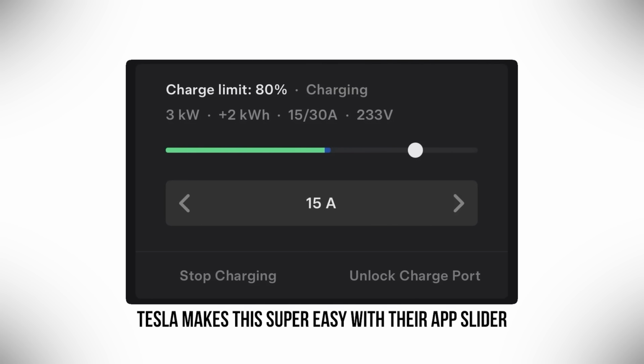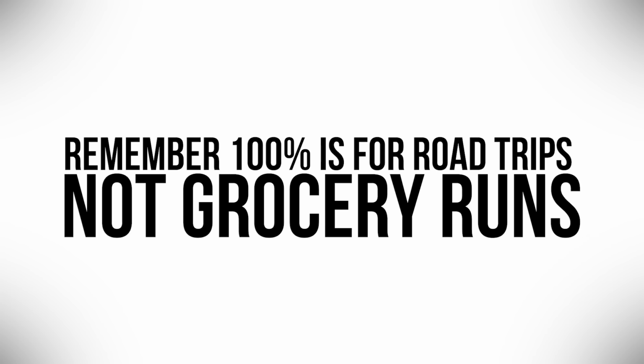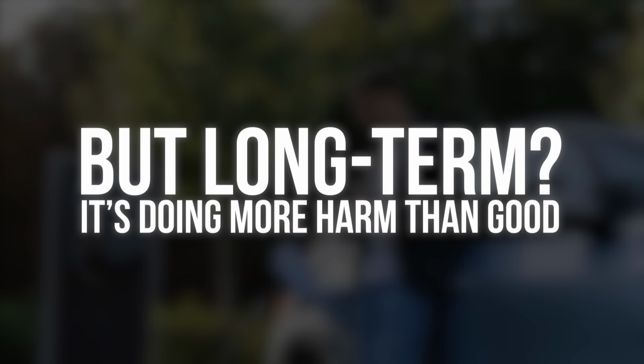Tesla makes this super easy with their app slider. BYD and other EVs let you schedule or cap charge levels too. Remember, 100% is for road trips, not grocery runs. That extra buffer might feel safer, but long-term, it's doing more harm than good.